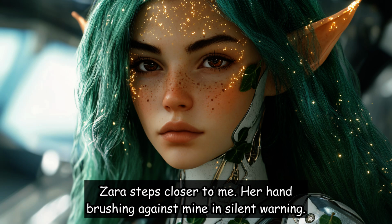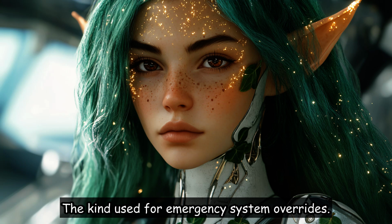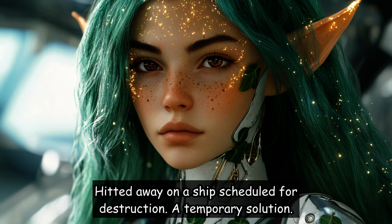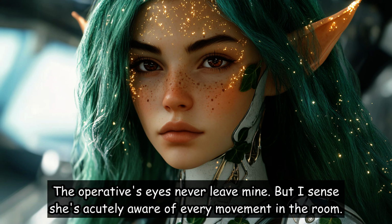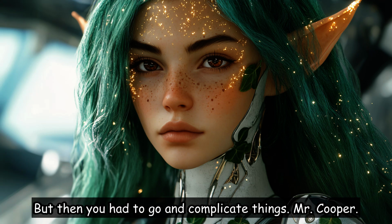Zara steps closer to me, her hand brushing against mine in silent warning. I feel her press something small and metallic into my palm, a data spike, the kind used for emergency system overrides. "So you buried it," I say, keeping the operative's attention on me. "Hid it away on a ship scheduled for destruction." "A temporary solution." The operative's eyes never leave mine, but I sense she's acutely aware of every movement in the room. "Until we could develop a more permanent method of containment. But then you had to go and complicate things."